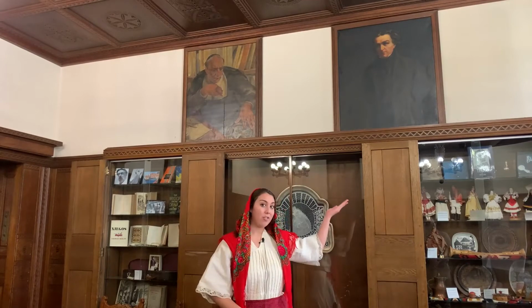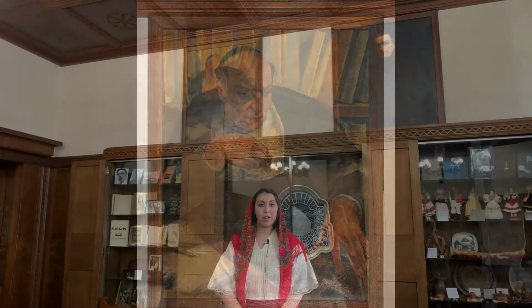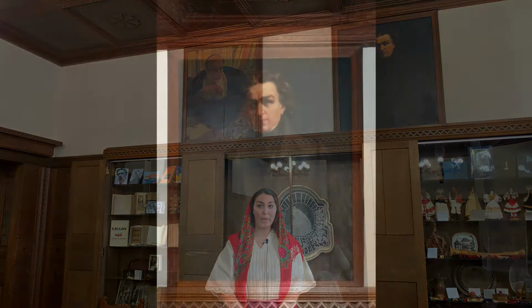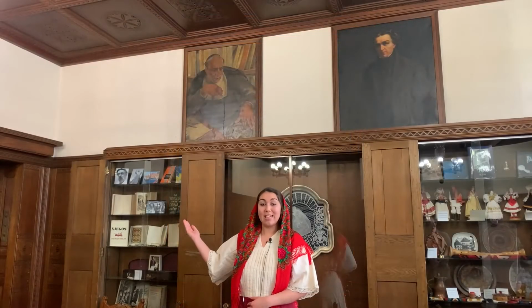The last 2 portraits that we are going to look at are of Ruđer Bošković and Franz Prešeren. Starting with Ruđer Bošković, he was a physicist as well as an astronomer and a mathematician, and he is credited for writing many scientific works. Franz Prešeren was considered the greatest Slovenian poet, and his most famous work, The Toast, became the national anthem of Slovenia in 1991.